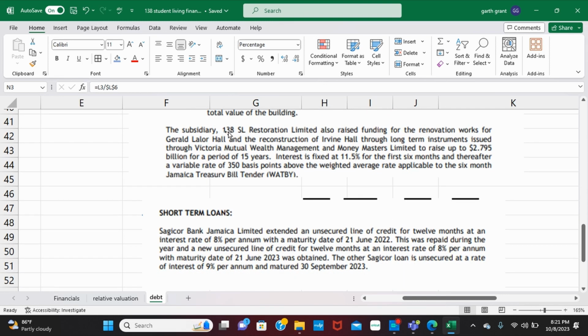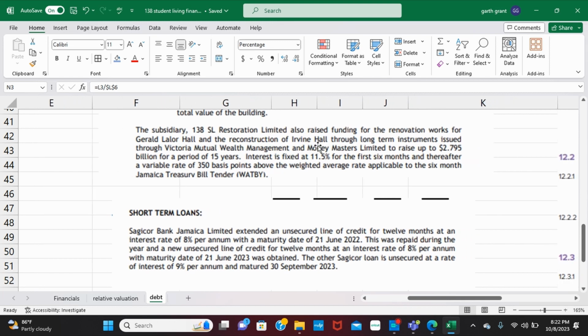Then here's something to know, remember I was saying that they have two parts. They have one student living part, and they have the restoration part, and basically they also raised money to renovate the Gerald Lalor Hall, and they got it from VM Wealth, and it is $2.7 billion over a course of 15 years. And this is the tricky part.